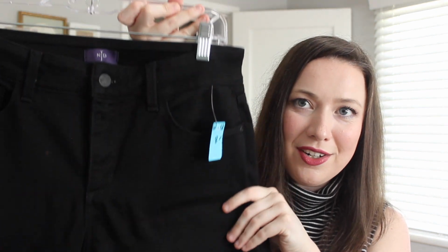So the next place that I visited was the SPCA thrift store in downtown Sacramento, and I scored some pretty awesome stuff while I was there. So the first thing that I got was this pair of black Not Your Daughter's Jeans.